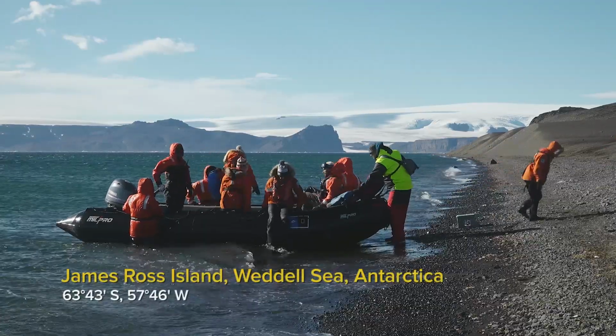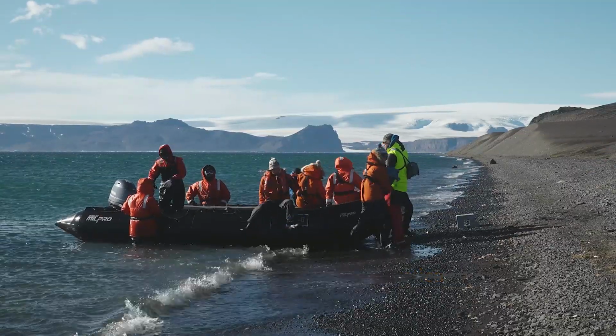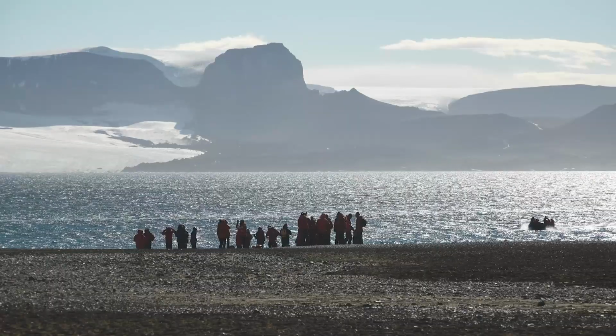Here we are, finally on land. We're on James Ross Island. This is our first landing. We're going to do a few hikes here, some longer, some shorter, just to explore the terrain and get some views over the amazing Antarctic.